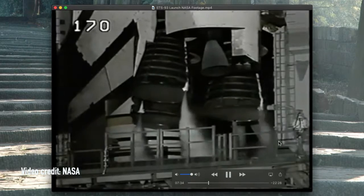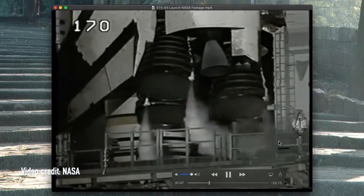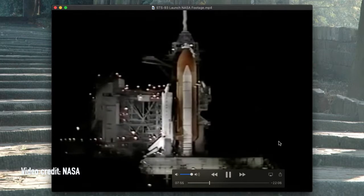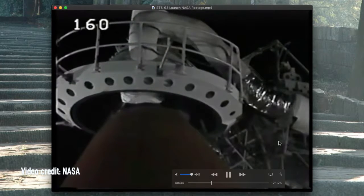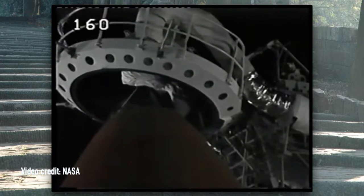Okay, I'm going to speed this up to the big moment. I know, Paula. I miss the fact that we don't launch anything anymore either, with people aboard. Anyways, okay, here's the retraction of the nose cone.